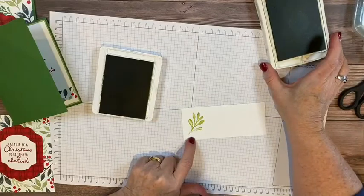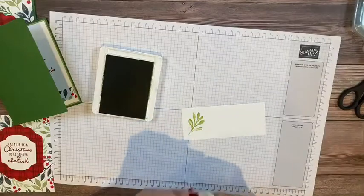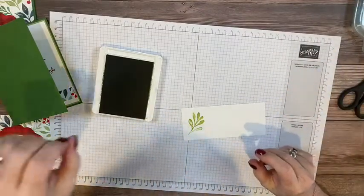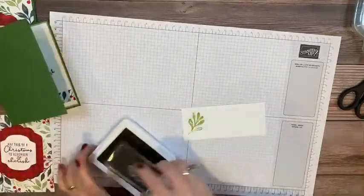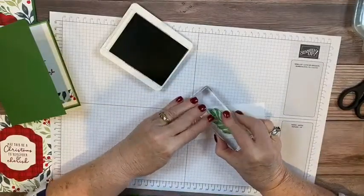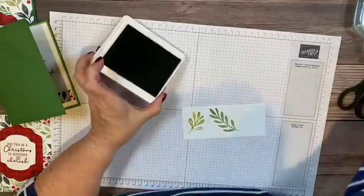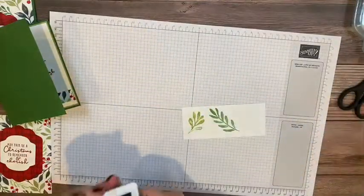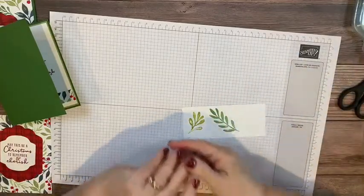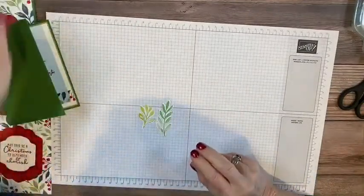Now, this is supposed to look hand-painted, so it's supposed to look like we just painted this, and of course it does. The way the stamps are designed is wonderful. And then we're going to use this bigger sprig, and I'm going to do it in the Garden Green. And the good news is that we have dies that cut out these items. And of course, you know me, I've already done that. I wanted to make sure that I was ready, but I also wanted to show you what I was doing.